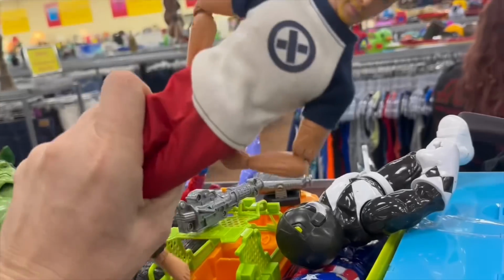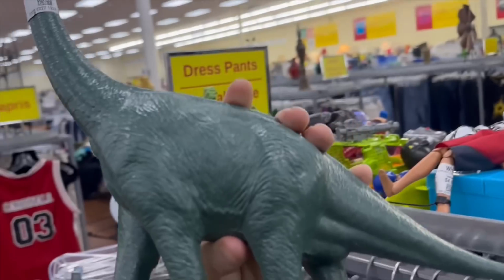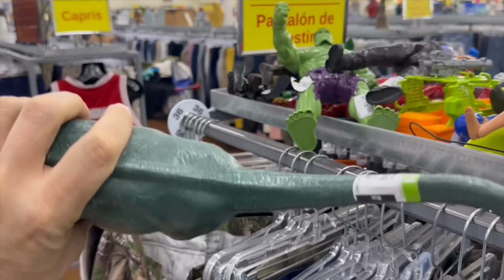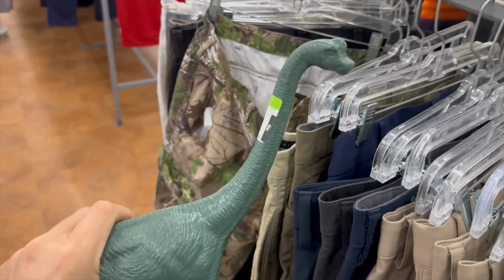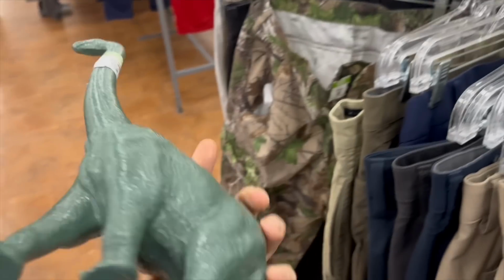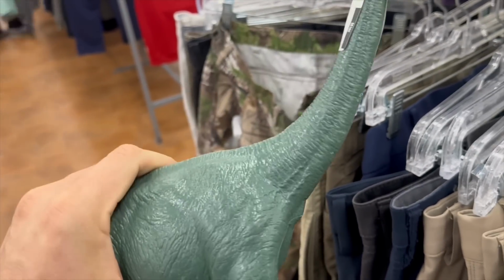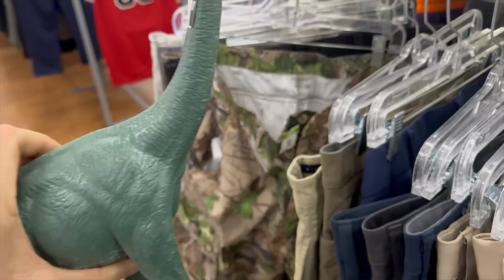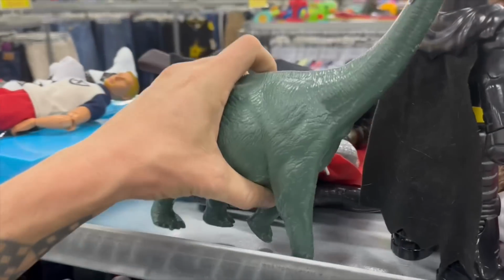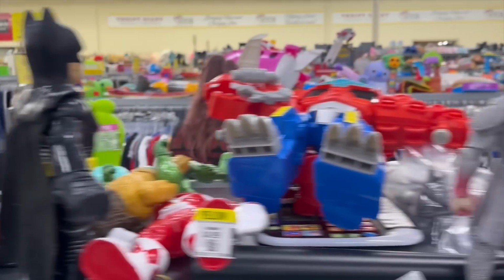Let's see, what do we got? Got a bunch of 12-inch figures. Oh, check out this dino. Man, that thing is heavy. Well, it turns out this is from the British dinosaur museum or something like that. And it's reselling for about $20 to $25. They want $9 for it though. I don't think I really need that, although I think it's pretty cool.